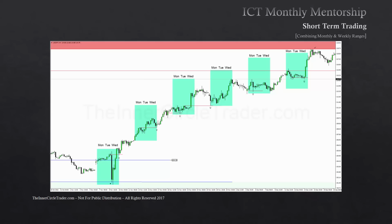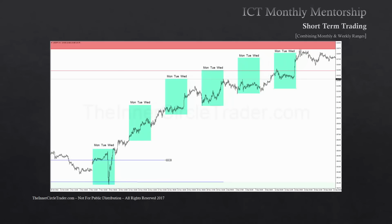So how many buying opportunities did you see here? 6, 1 each week. Let's break it down in a little bit more detail. Again, taking all the unnecessary things off the chart, you can see how price has moved rather uniformly and systematically each new week, giving you buying opportunities.